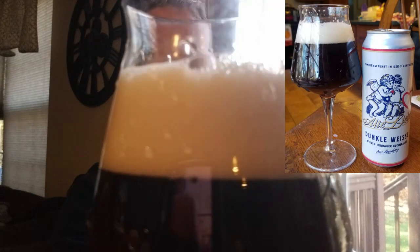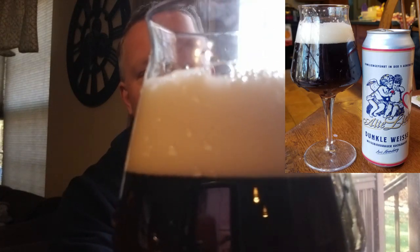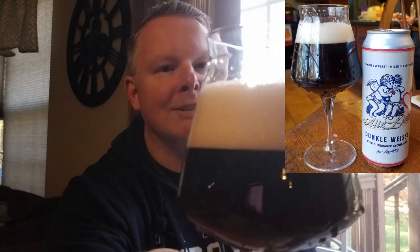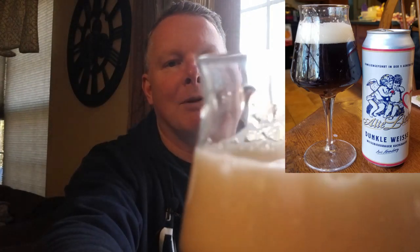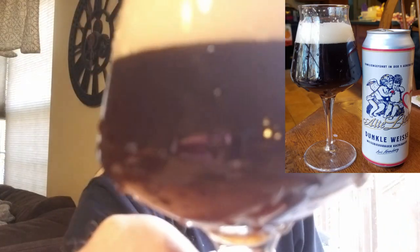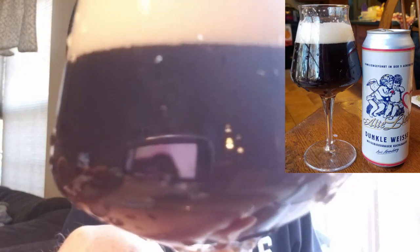Actually looks quite nice, the head. About 2 inches of a white to off-white head. Looks pretty well sustaining itself. It's pretty frothy on top, almost kind of that meringue-like look, which I'm actually quite impressed looking at this. The color is a lightish to medium brown color.